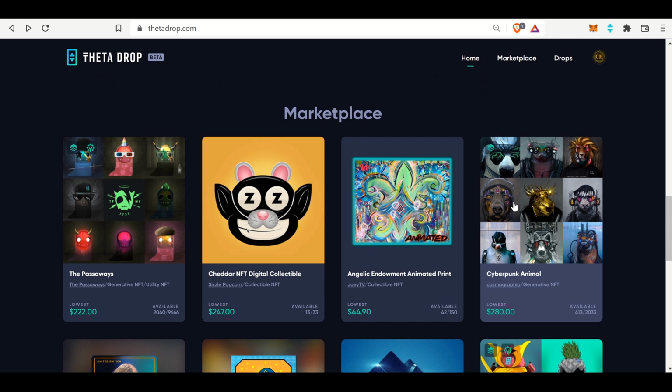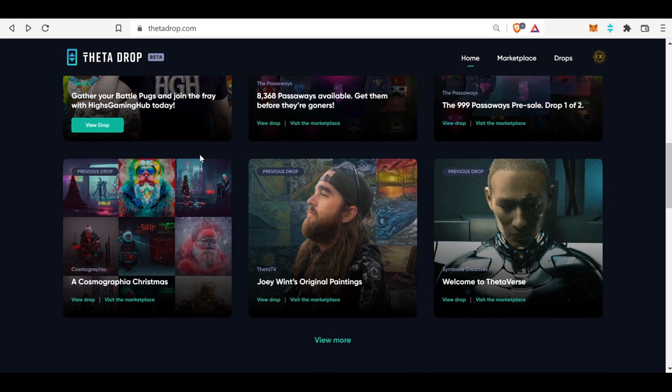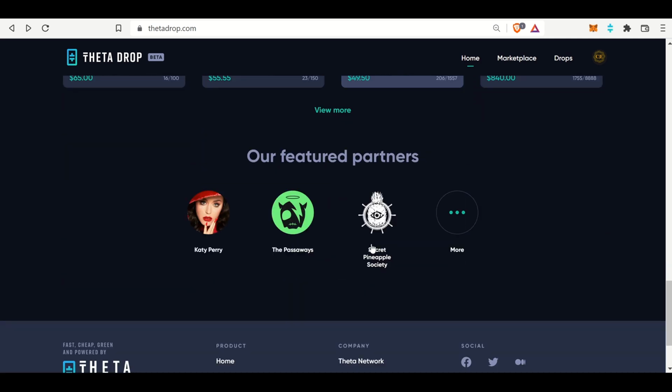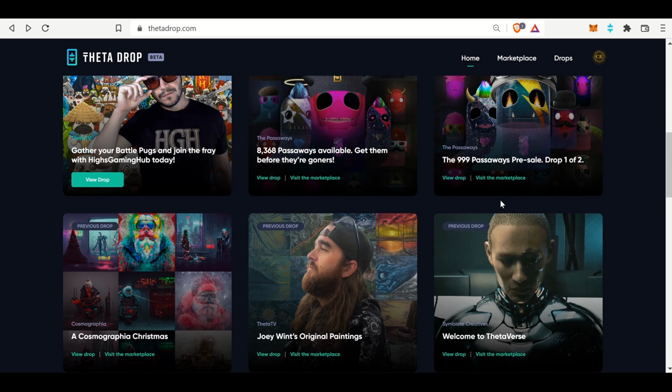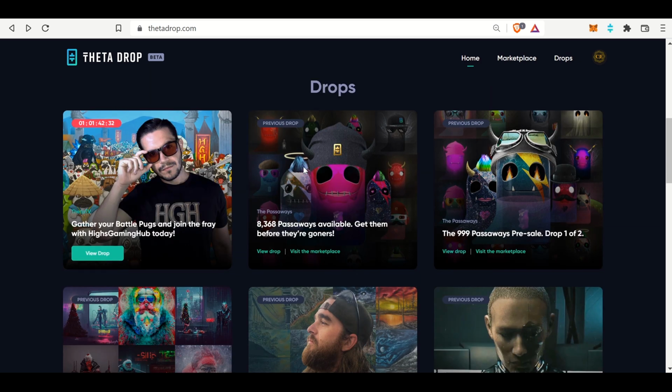And if we scroll down a little bit more, we can check out the marketplace. The marketplace is the secondary marketplace. So if you were not able to purchase a Passaway or a Battle Pug, other individuals who purchased these NFTs may want to list them for sale, and you can find these in the open marketplace over here. And then the last little bit is just the featured partners. So that's the overall interface to the Theta Drop ecosystem, and we'll get into the drops right now.